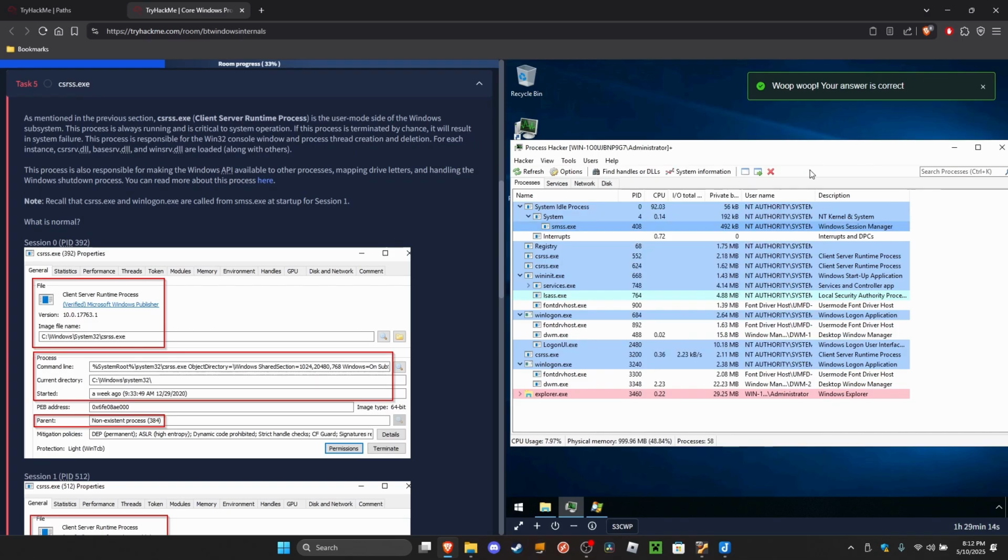So the CSRSS.exe, the client server runtime process, is the user mode side of the Windows subsystem. It's always running. It's critical to system operation. If the process is terminated by chance, it will result in system failure. It's also responsible for the Win32 console window and process thread creation and deletion.